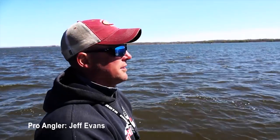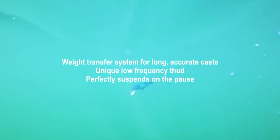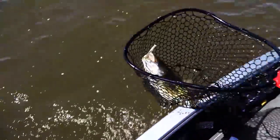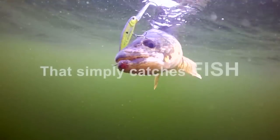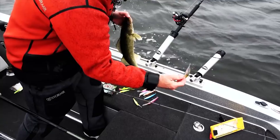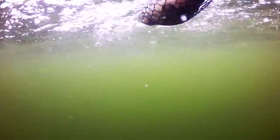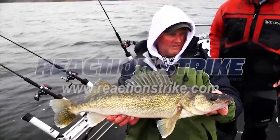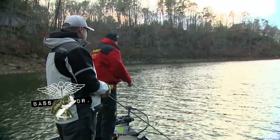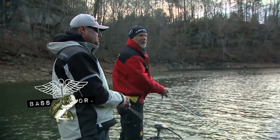Got it dialed in that these fish are wanting that small XRM. Yeah, nice. It's a stud right there. Shallow running jerkbait called an XRM 100. It's a reaction strike jerkbait. Hey, that's a nice fish for sure. Nice fish. It's more about finding that rhythm, you know, the speed. Sometimes they want it really fast. Sometimes you got to jerk, pop.